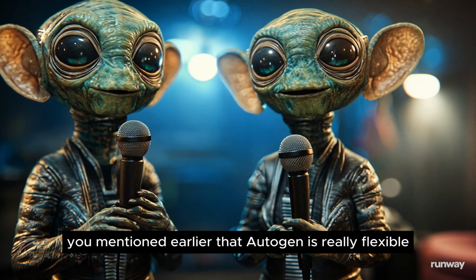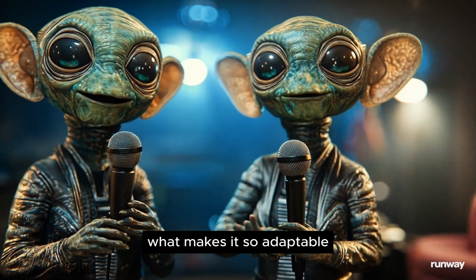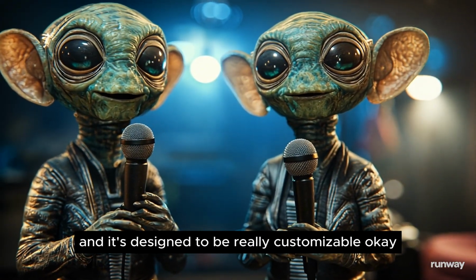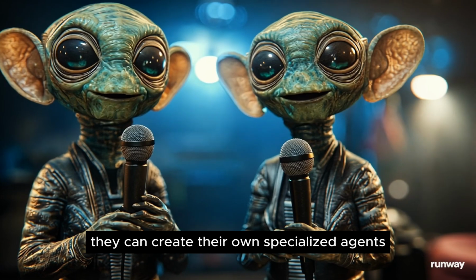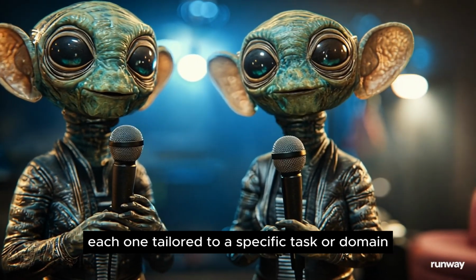Absolutely. So you mentioned earlier that AutoGen is really flexible. Can you elaborate on that a little bit more? What makes it so adaptable? Sure. One of the most remarkable things about AutoGen is that it's open source, and it's designed to be really customizable. So developers aren't limited to just using the agents that are already built in. They can create their own specialized agents, each one tailored to a specific task or domain.